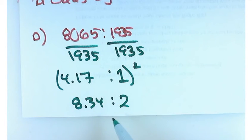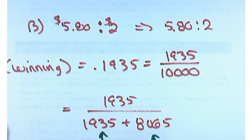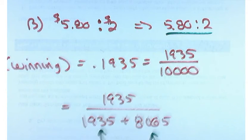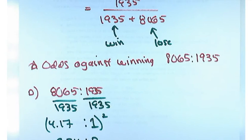So look at the gap. That's what they should pay you. And this is what they do pay you. So kind of a big gap, right? Like I said, it pays to know the games that you're playing.